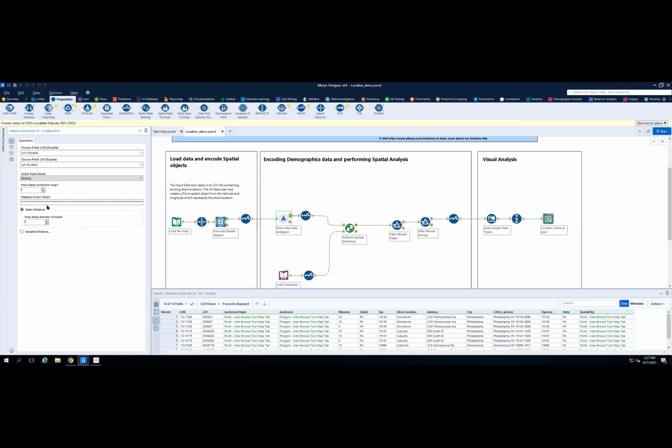And the tool is clever enough to determine the minutes of travel it requires. So if the first isochrone is for 5 minutes of travel, then the next is for 10 minutes and the next is for 15 minutes. So it does increments of your original input. In this case, it's an increment of 5. In case you don't know, an isochrone is a travel time map that can be drawn around a spatial point. I'll show you in a quick second what that looks like, and it'll make much more sense.